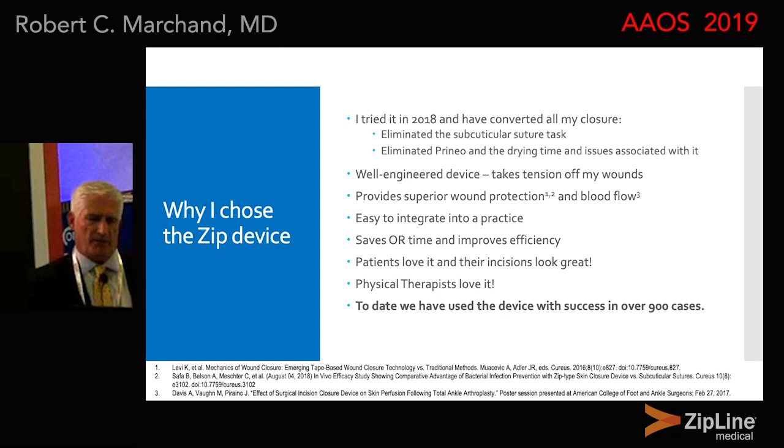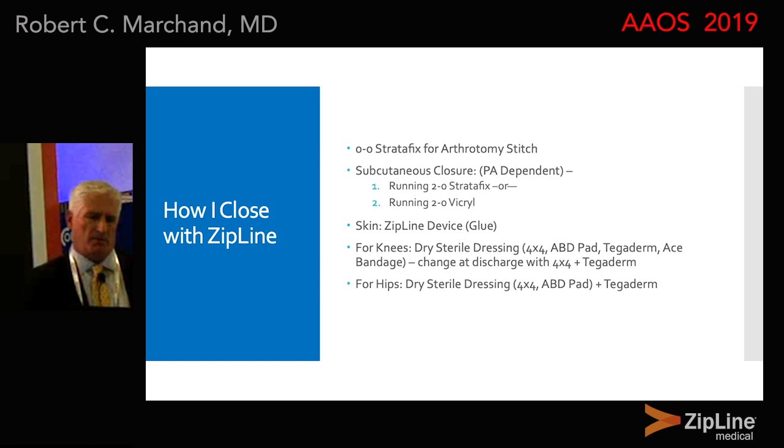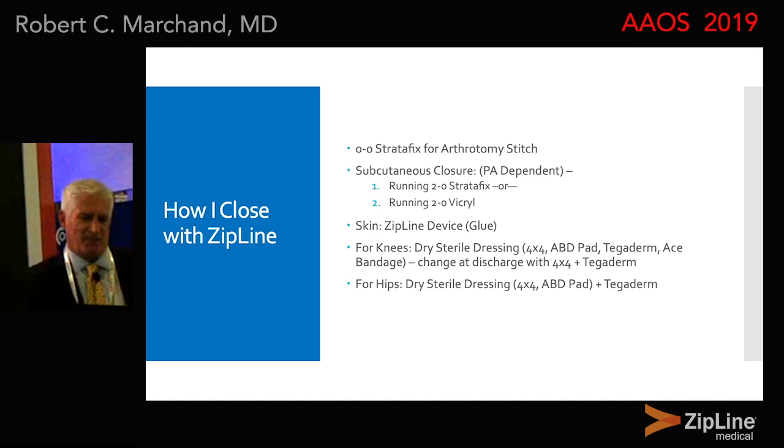Patients love it. Physical therapists love it. And to date, we've really had great success with it in about 900 cases. So how I close the arthrotomy, we usually use a zero Stratafix. Subcutaneous, we have a couple different PAs. Some like the 2-0 Stratafix, some like 2-0 Vicryl. Then we put the ZipLine on.